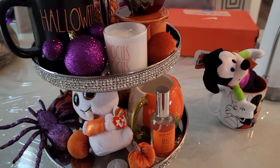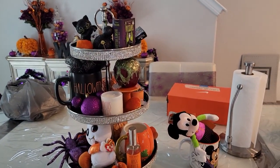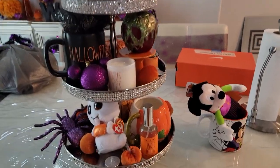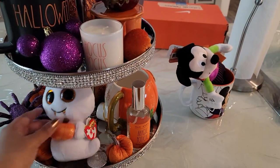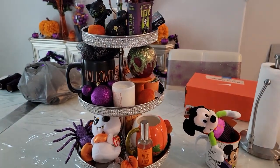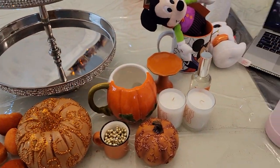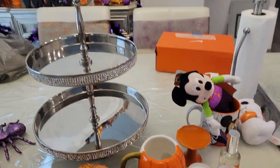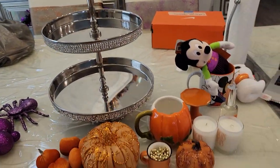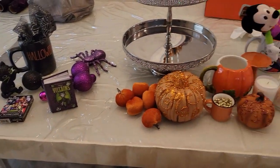In the beginning, when I was allocating each decoration to each room, I just put everything that I knew was going on the tier tray, actually on the tier tray, just to make sure that everything fit, but also so that it was kind of out of the way. And then I took everything off and grouped it according to color. The colors that I like to use for Halloween are black, orange, purple, and green.